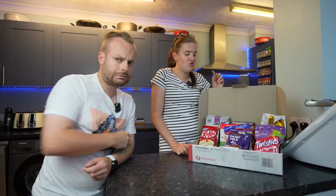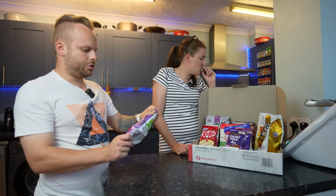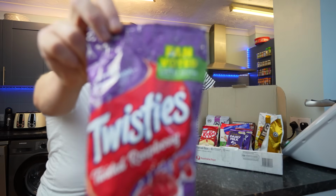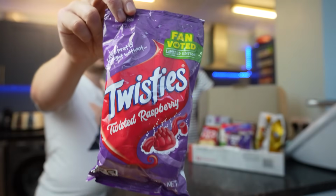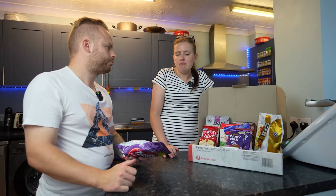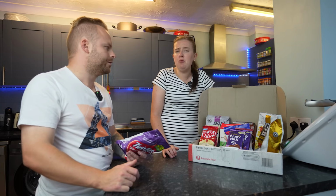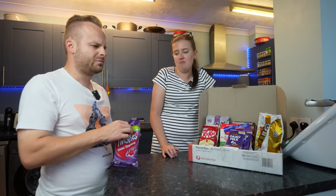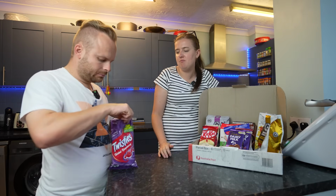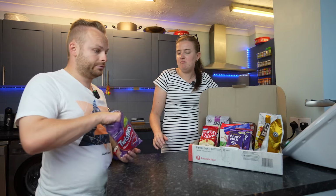What's next? Twisties? Okay. I'm intrigued. This is just weird. Voted for by the Australian public. I don't get it. Well, we did it like that with Walkers. Walkers occasionally do it, where you vote for your favourite ones. But we wouldn't pick raspberry. No. But then, when we tried puffs, people always vote for weird stuff. We had Polish fruity flavours. Well, it does smell very raspberry.